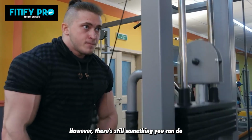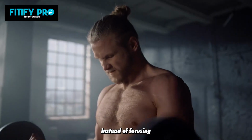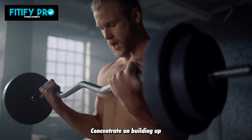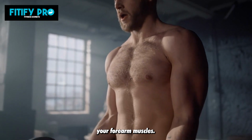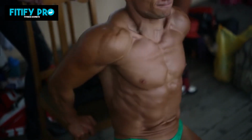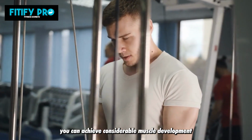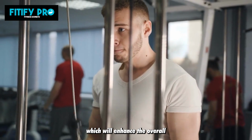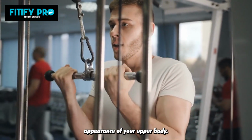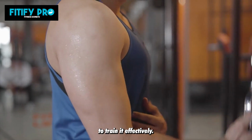However, there's still something you can do to improve your overall forearm appearance. Instead of focusing solely on wrist growth, concentrate on building up your forearm muscles. Unlike wrists, forearms have more potential for muscle growth. By targeting your forearms with appropriate exercises, you can achieve considerable muscle development, which will enhance the overall appearance of your upper body. It's essential to understand the anatomy of the forearm to train it effectively.